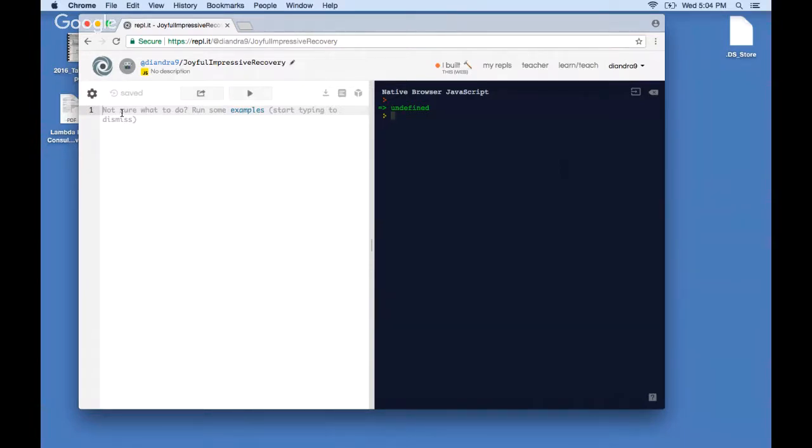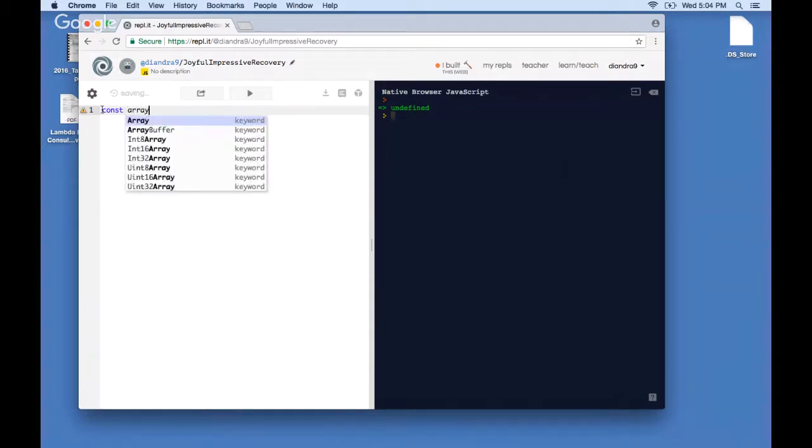So if we want to create an array, it's similar to declaring any other variable. We use whichever declaration keyword we want. I'll use const, the name of our array, and then these 2 square brackets. And whatever we want the array to contain goes inside of here. So if we wanted to do students, like we saw last night, we could go ahead and throw the names of our students.